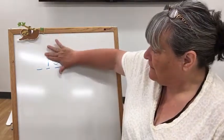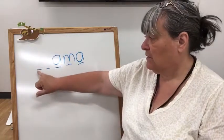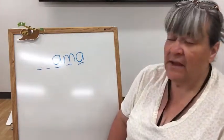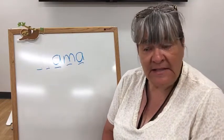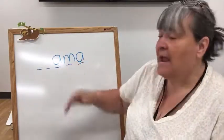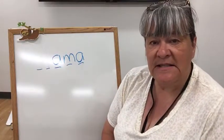Okay, you know in the song we get rid of the next one, so now we're going to have to do some clapping for the letters that are missing. Are you ready? There was a farmer, had a pet, and llama was his name-o. A-M-A, A-M-A, A-M-A, and llama was his name-o.